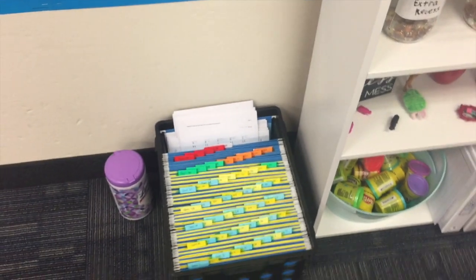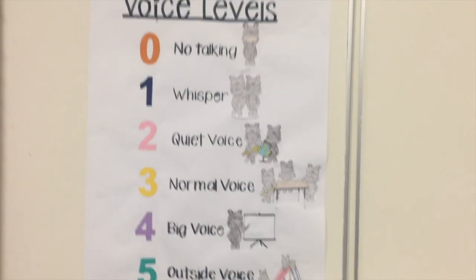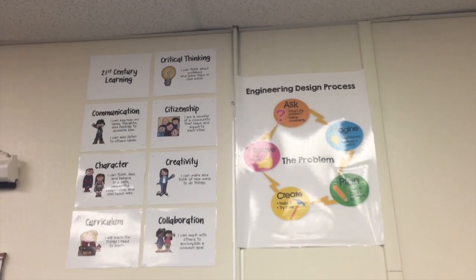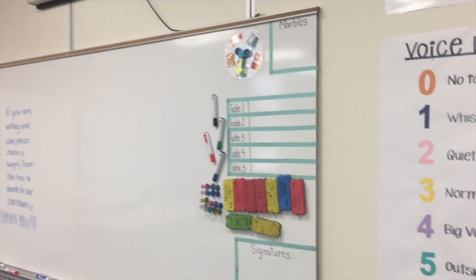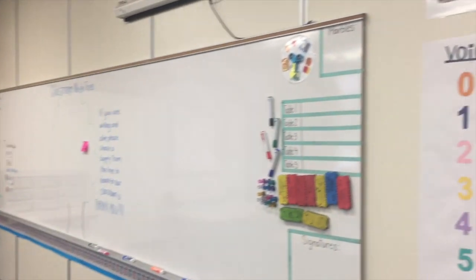That's for this crate, holds all the things for that fluency minute. Posters on the wall. I made this one to match with my theme, and then these were district issued for our engineering design process. This is my front whiteboard, which was gifted to me as part of an Eagle Scout project, and I absolutely love it.